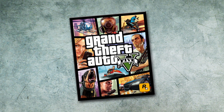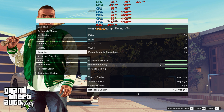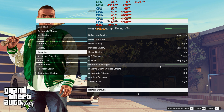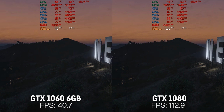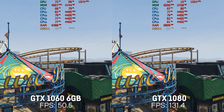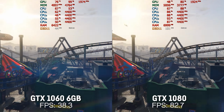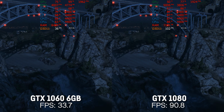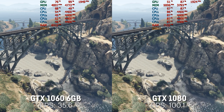The first game I tested was GTA 5 with very high settings, once again in 1440p. As we can see here, the GTX 1060 is at maximum load almost all the time, and the i5 is almost kinda bored out. Whereas the GTX 1080 can outperform the GTX 1060 in the beginning of the integrated benchmark by factor 2 to 3. I have to admit, I don't really know why that happened. Anyways, at the end of the benchmark, we're back at the 50% performance difference.